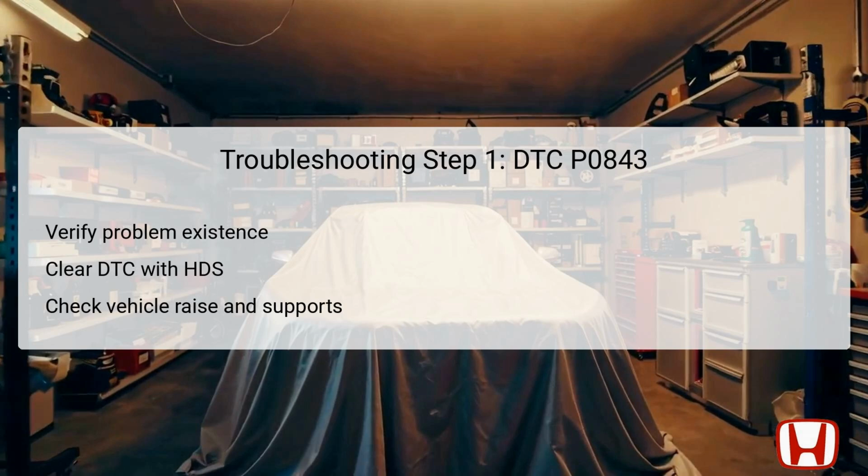It's crucial to clear the DTC using the HDS, which stands for Honda Diagnostic System, a specialized tool essential for Honda vehicles. Following this step, ensure the vehicle is raised adequately on a lift or supported with blocks to allow free rotation of the front wheels. This preparation lays the groundwork for the runtime tests that follow.